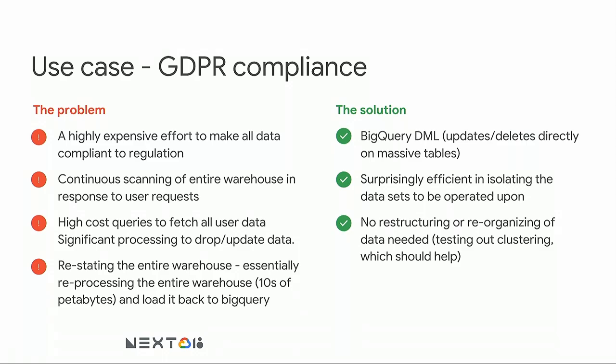So a couple learnings that we've had along the way, as mentioned before, GDPR as well. I'm sure a lot of us had to face that new regulation that took effect earlier this year, which was so enjoyable. But for us, it really presented a very daunting proposition of having to restate petabytes of data within our warehouse at a fairly frequent rate, which would have been very time-consuming, very resource-consuming, obviously very costly. And so we had to find alternatives to handle that.